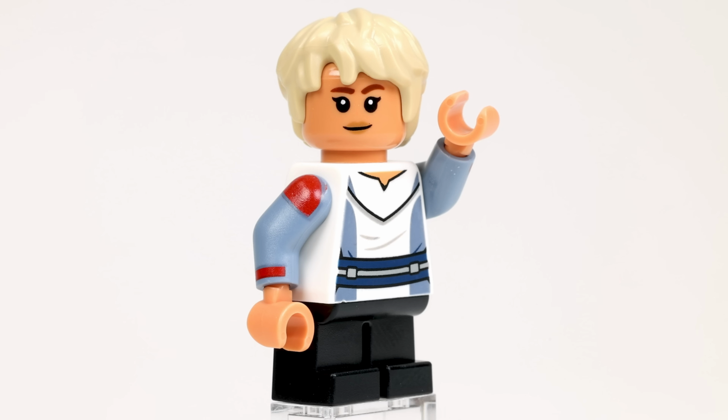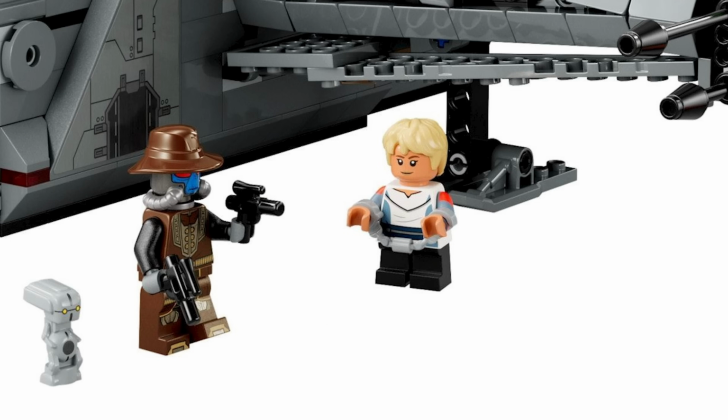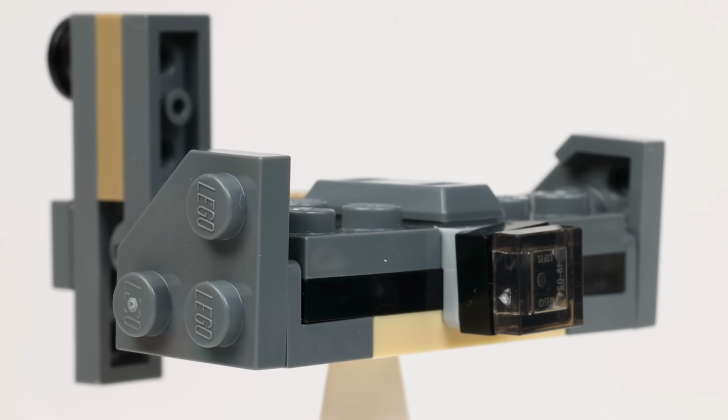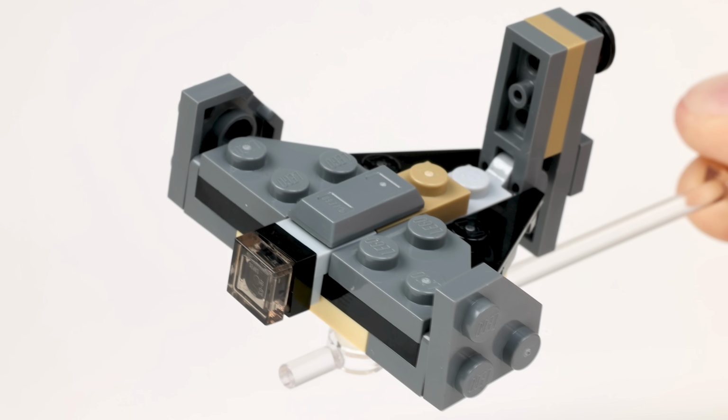You might remember yesterday we got the Omega minifigure. I mentioned she appeared in one other set, and it is the Justifier. At the front we find the flight deck, which is represented by a 1x1 trans tile. There are also wingtips, although they do seem a little out of proportion with the body. These also appear to be missing 2 laser cannons. I suppose there's only so much you can do with a build of this scale.